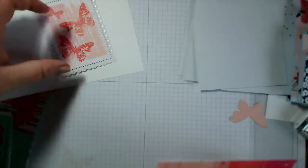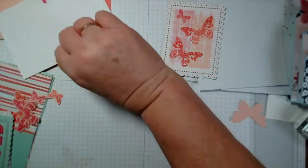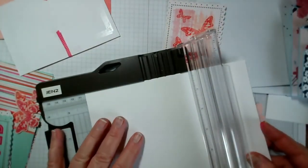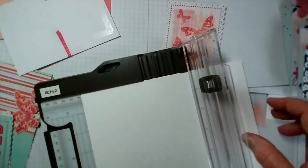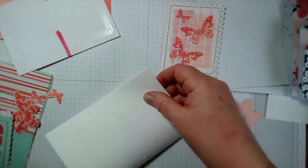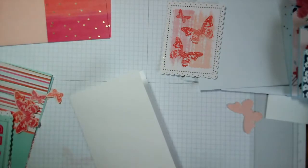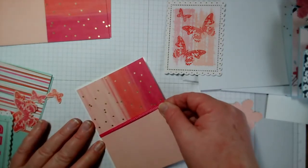There we go. So I'm going to pop the darker side at the top, and then I can stamp a sentiment at the bottom. However, I do need to score this piece. There we go. Grab a bone fold off of that. Right, so this is going to be my layer on here. Just centralising that.